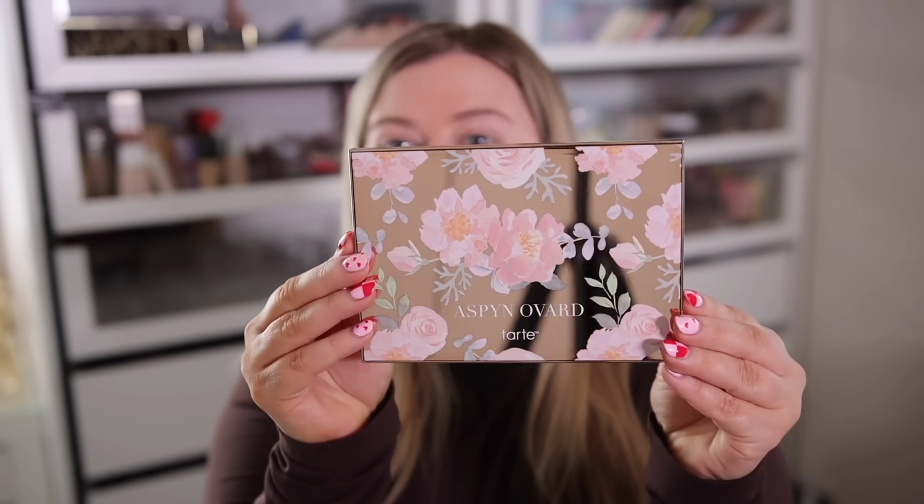I know eyeshadows have obviously changed in the last 6 years and have gotten much better, so I'm not expecting this to be like the most ultra pigmented, super shimmery metallics, but I just remember this being such a good everyday neutral palette. So when I saw that they were coming out with this again, I immediately had to order. It looks like it's still available as I'm filming this, and the packaging is the same as well.